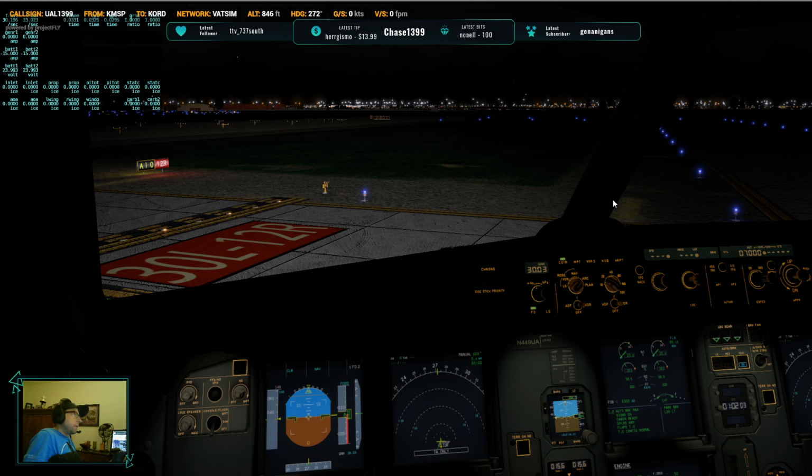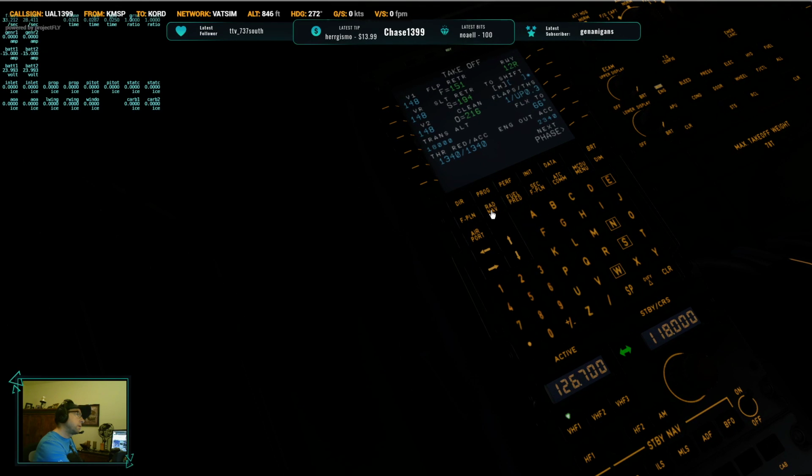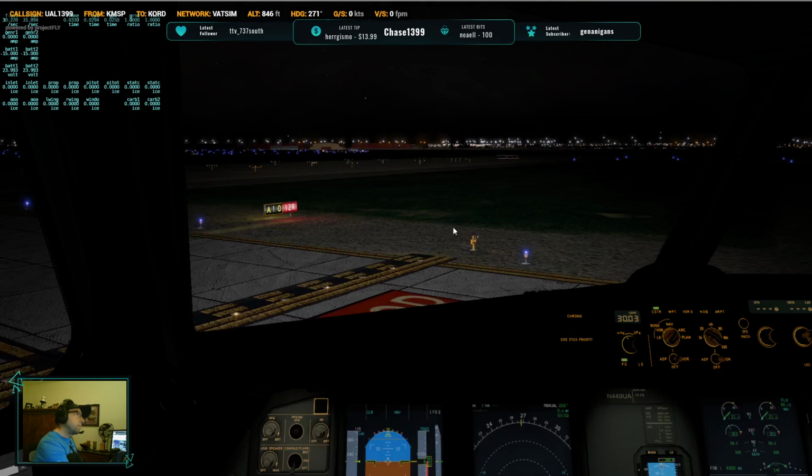Minneapolis Tower, United 1399, holding short 12 right. United 1399, Minneapolis Tower, fly runway heading, runway 12 right, cleared for takeoff, wind 230 at 5. Runway heading, 12 right, cleared for takeoff, United 1399. Tower, Delta 2223, taxi. Delta 2223, Minneapolis Tower, runway 12 right, taxi via Alpha, cross 22 at Alpha. Runway 12 right via Alpha, cross 22 at Alpha, Delta 2223.